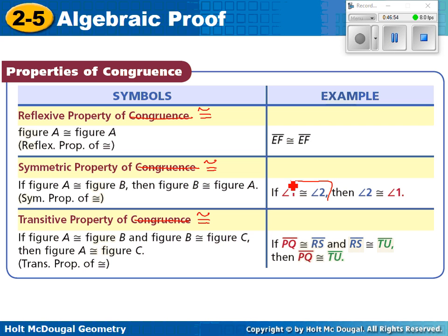Symmetric still flips. So it says if angle 1 is congruent to angle 2, then angle 2 is congruent to angle 1. But notice we took off the little m's and we're not using an equal symbol. We're talking about the actual shapes congruent to a shape. And then transitive has three parts. It's got that if PQ is congruent to RS and RS is congruent to TU, looks like the law of syllogism because it has the RS on both. So we get rid of the middleman and say PQ is now congruent to TU. So there's three separate equations in transitive property.